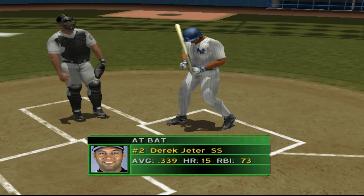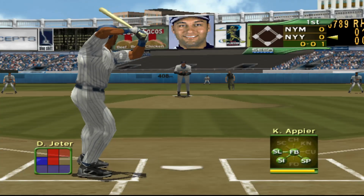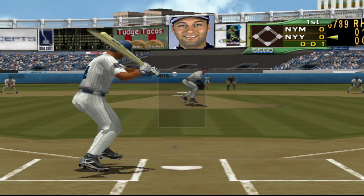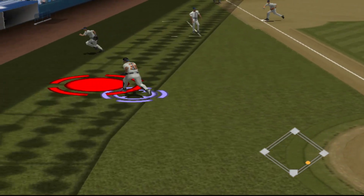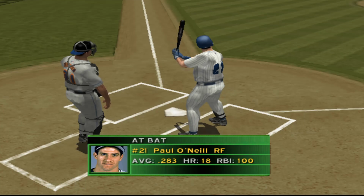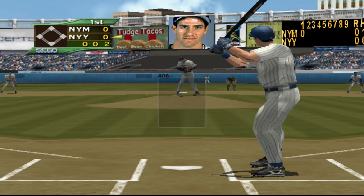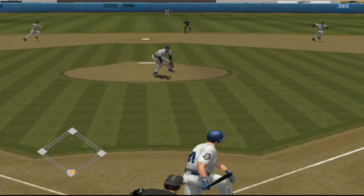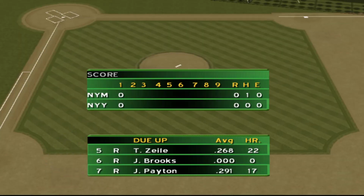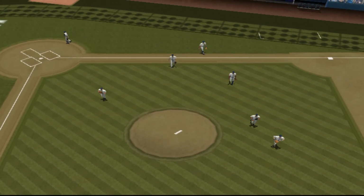Jeter is out of the dugout, and we'll see what he does on his first at-bat. Way to go, Derek! Piazza catches this one in the air for the out. Paul O'Neill is up for his first time at bat. Up towards the right side into foul ground. That's an out. That finishes the first inning. The New York Yankees can't put up any runs here, so the score remains tied. 0-0.